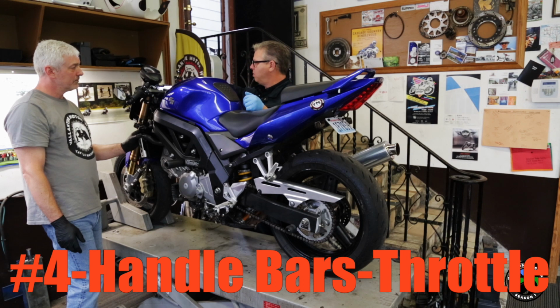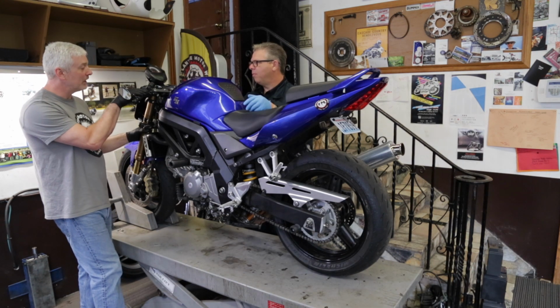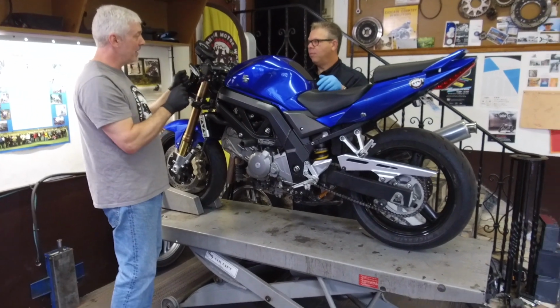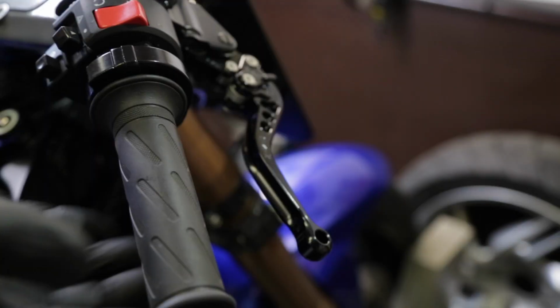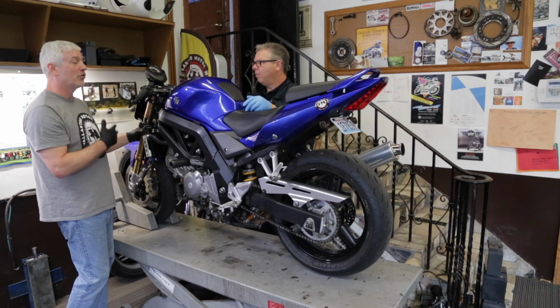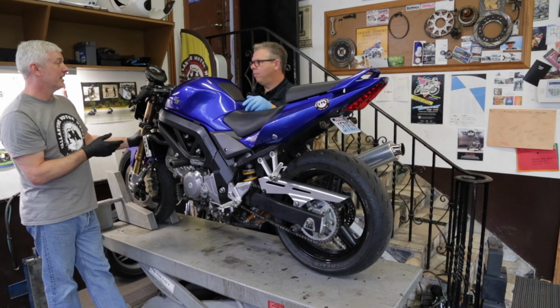As far as handlebars and throttle snaps and levers, they're going to be snapping all your levers. They're going to be moving your steering to each stop and snapping that throttle to make sure that throttle comes back. Because again, the last thing they want you to do is crash or crash someone else. So all those safety items should be second nature.